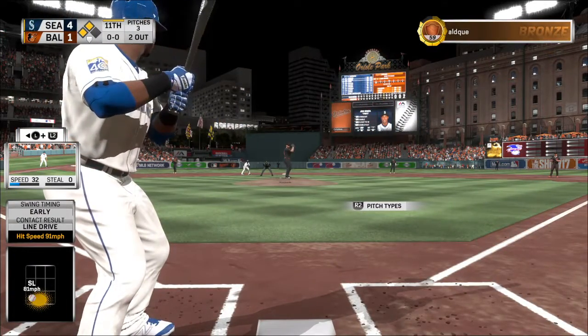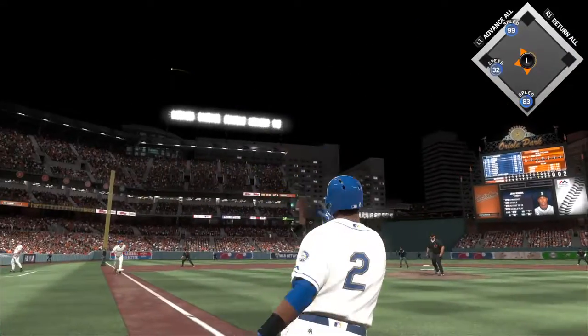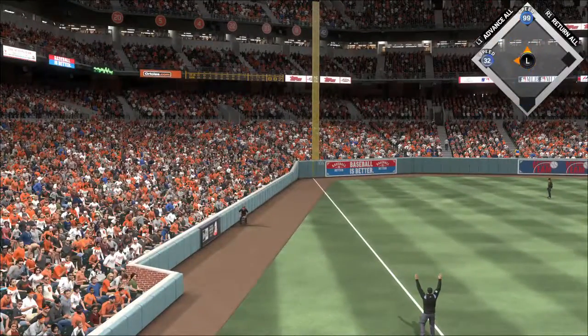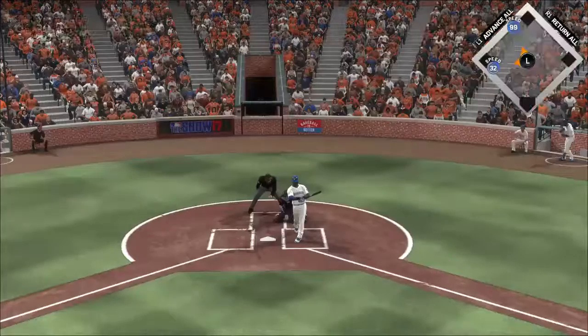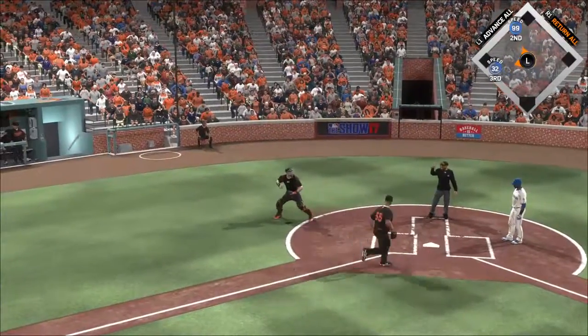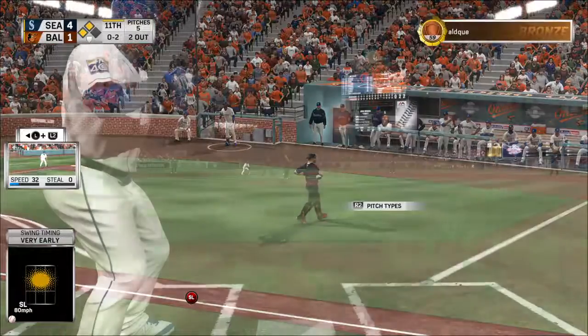Striding into the box, Gene Segura. He was a double play victim last time around. Now a ball hit pretty well to the left, but this is going to wind up in the seats foul. 3 runs already home here. And a slider is way low, but a good job there to knock this one down.